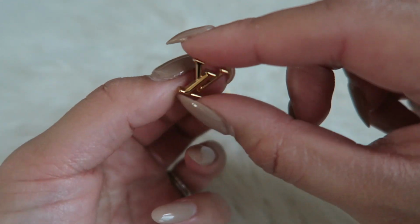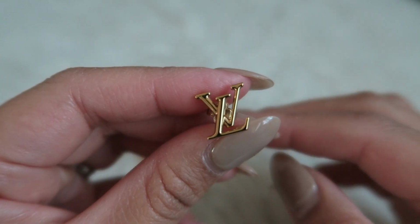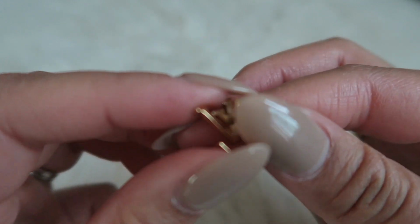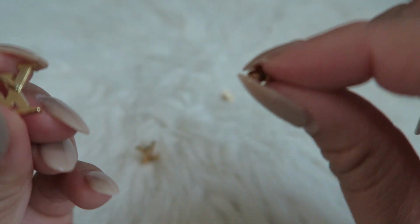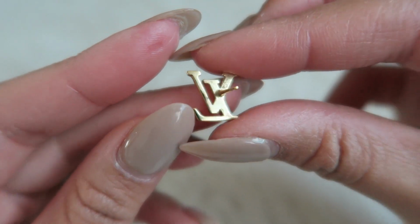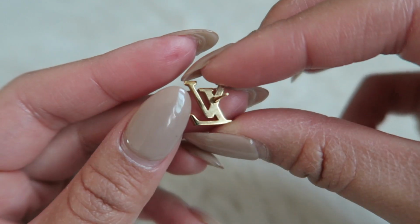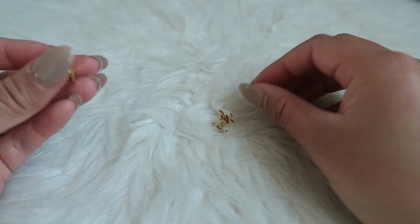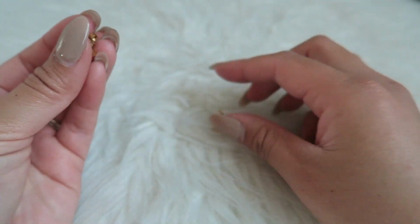This is what one of the earrings looks like, and again, still in really good condition. Here is the other one, same exact thing. There aren't really any scratches on it, but again, it looks in really good condition. And here's the back of this earring. I can probably clean these earrings, but I really don't see any signs of terrible wear.